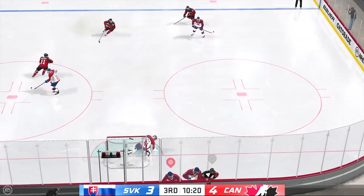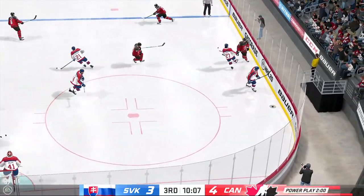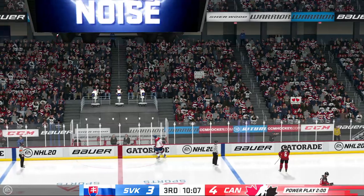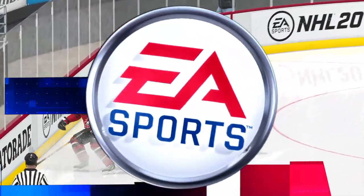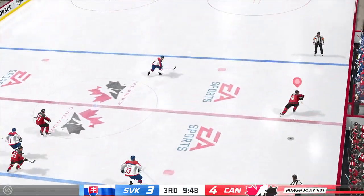Good heads-up play in the defensive zone. Moves it around along the half wall. We got a penalty coming up here as the officials blow the play dead. Well, the official's going to give him 2 minutes to think about that one. Yeah, you can argue for a few seconds, James, I guess, but you already know at this point you're going to sit down.